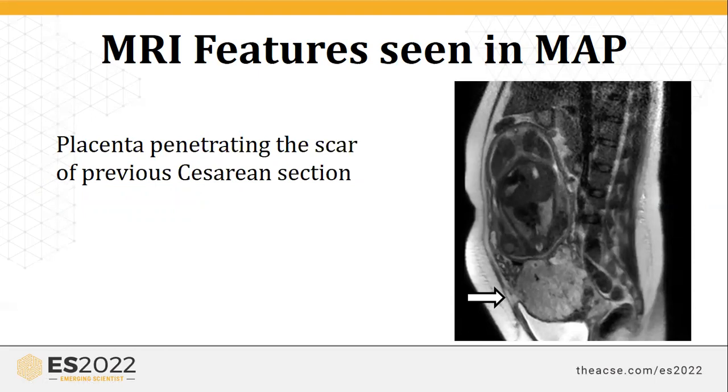This image demonstrates the adherence and penetration of placenta into the scar of previous cesarean section. This is the anterior abdominal wall, and this part is the scar from the previous C-section, and placenta is penetrating into it. This is also morbid adherence.